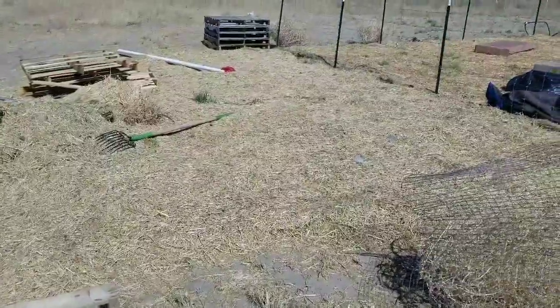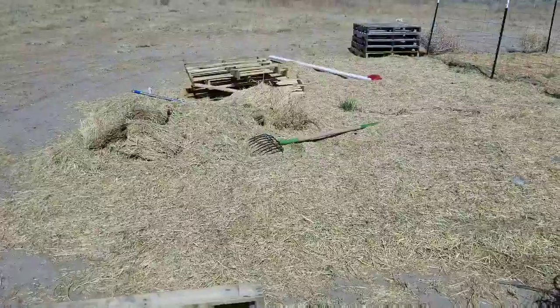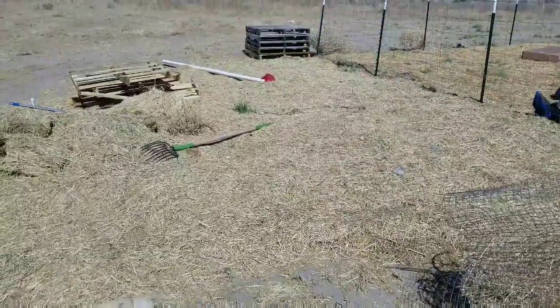Today we're working on one of the fields. As you can see, the hay slash straw collecting's been going great. I have another one almost ready to go.